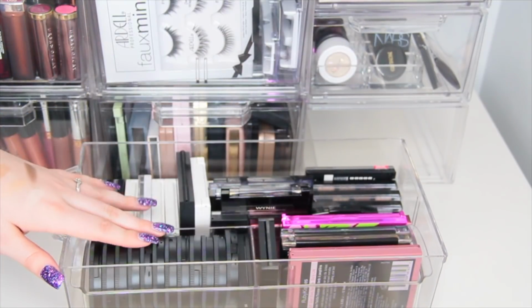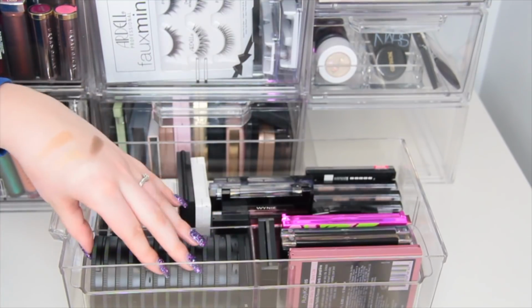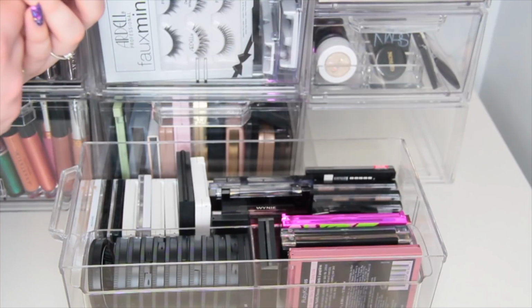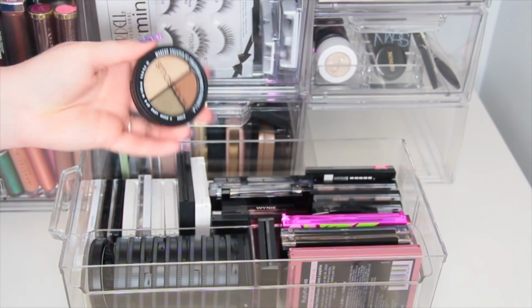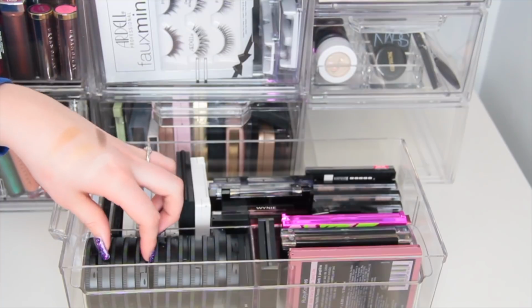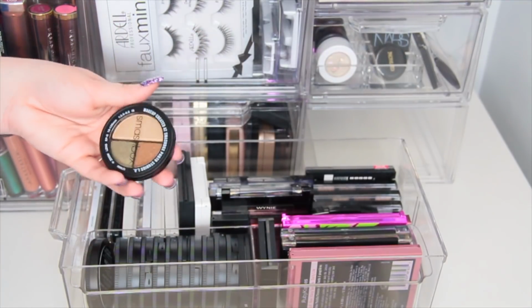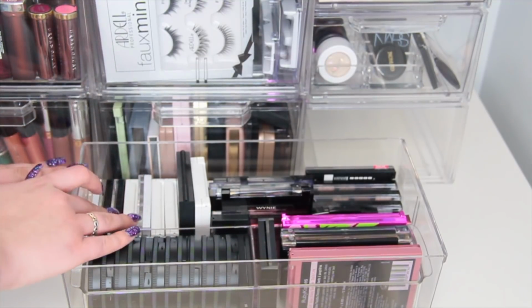So in here, like I said, I keep all my quads, my smaller palettes, that kind of stuff. All of these right here are my Smashbox little trios, the photo edit eyeshadow trios. I'm gonna go ahead and keep all of these because I have been collecting them. Every time I find them at TJ Maxx, I pick them up because they're literally the cutest thing, and I love the formula. They look like little camera lenses, so I'm going to be keeping all of these. I don't plan on decluttering any of those.